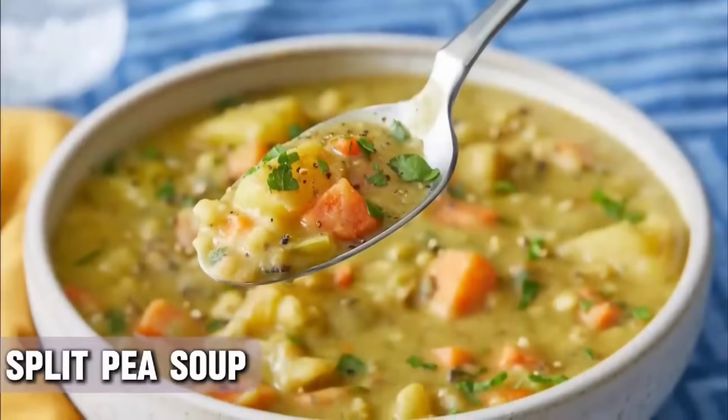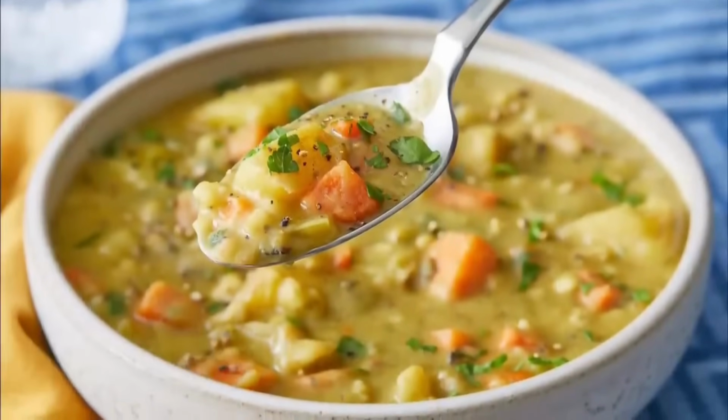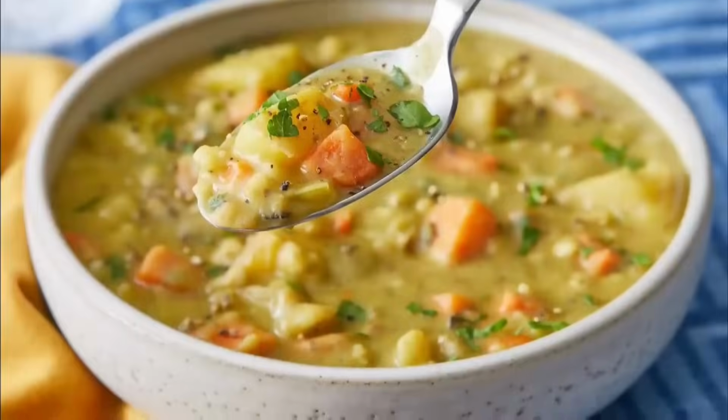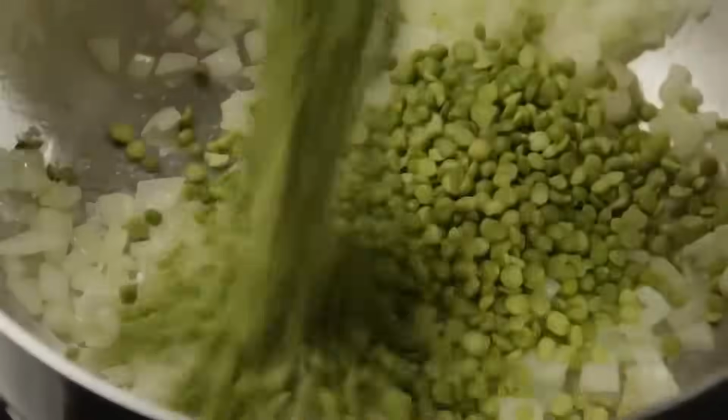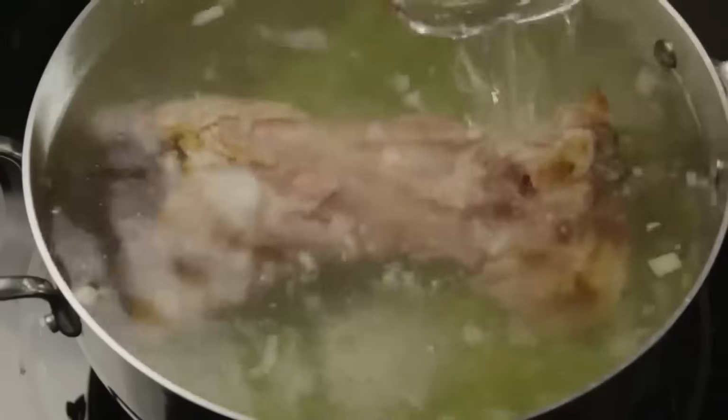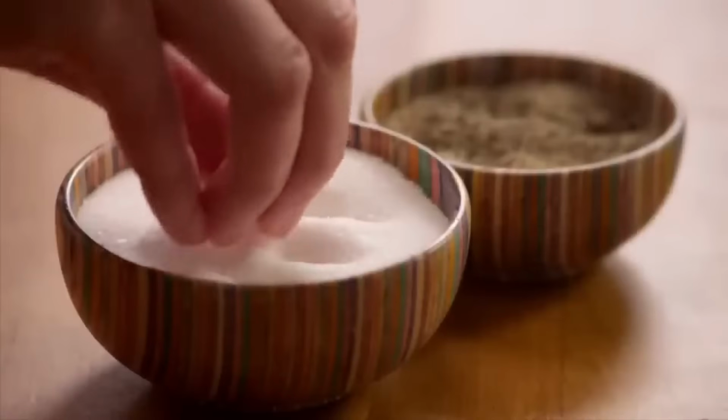Hear me out, this one might sound a little boring at first glance, but trust me, it's a classic for a reason. The split pea soup is a hearty, filling, and surprisingly healthy-ish, thick, creamy soup packed with vibrant green split peas and other vegetables like carrots, celery, and onions. Now, on that healthy-ish claim, it depends on how much butter and cream your grandma used.